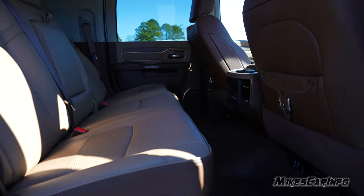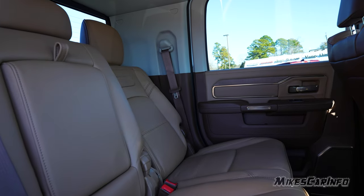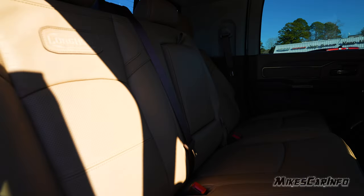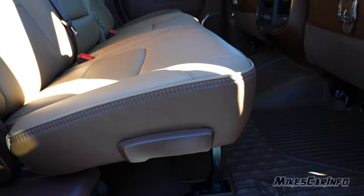Okay, so these seats, there's a couple ways. You notice that seat over there is reclined a little bit. So that's the full reclining portion. And these seats are more in the forward position. And you use this lever to accomplish the reclining.